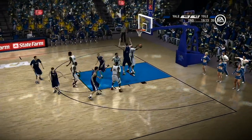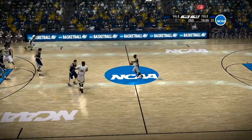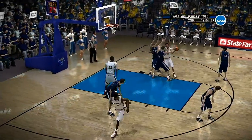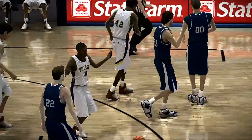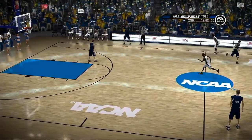Launches the three. He misses it. Dumps it in. That one puts the personal in personal. Picks up the foul. I tell you, poor play defensively. Look at the facial expression.